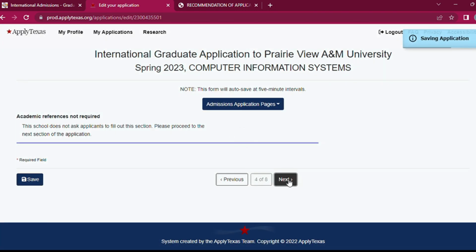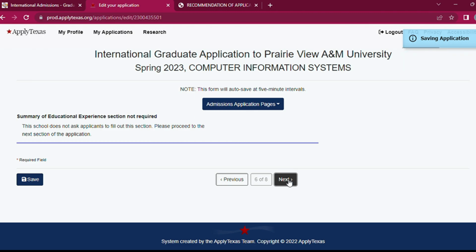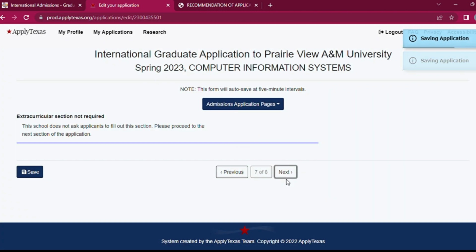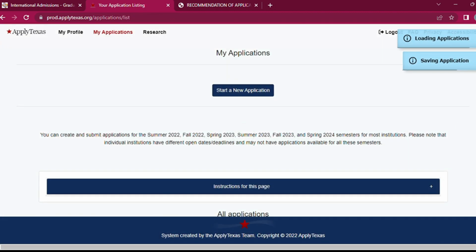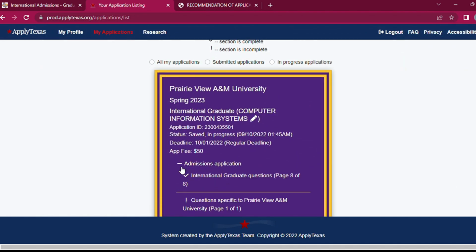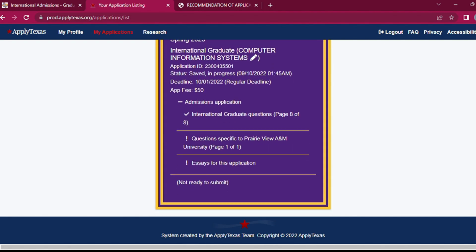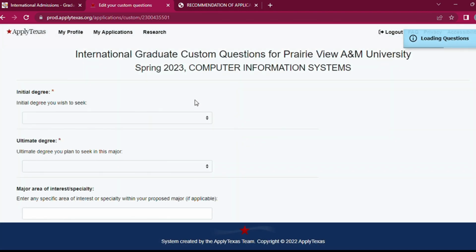Academic references not required, go to next. Honor section not required, go to next. Educational experience section not required, so go to next. Extracurricular section not required, we go to next. And community volunteer service not required, so we're done with this first step. And we come back, it redirects us back to this page. So go back again to this plus sign, and you can see that this first section has been selected as completed.